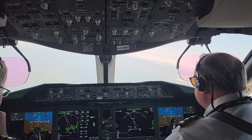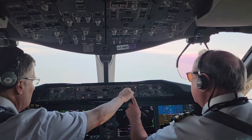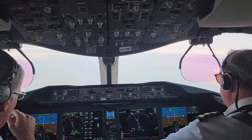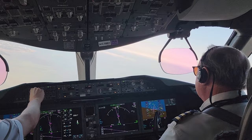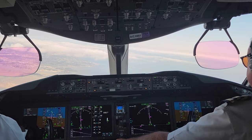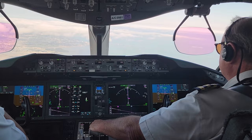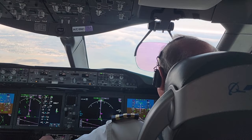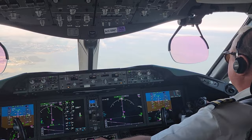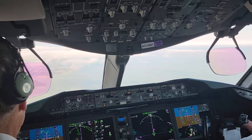We're going to lose him. He's going to clear you for the approach on the turn. We'll maintain 3,000 until established. Cleared ILS. Skyway 4885, reduce speed to 210. That's 210, 4885.